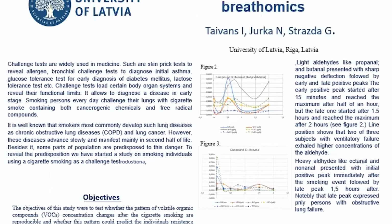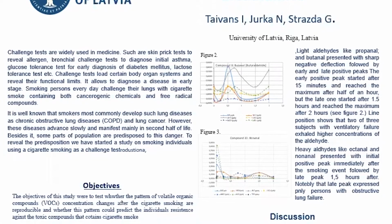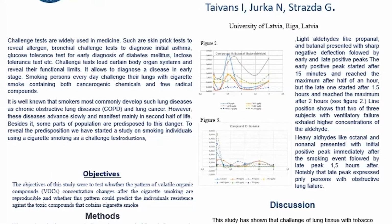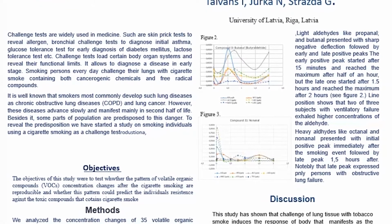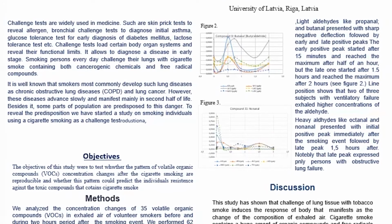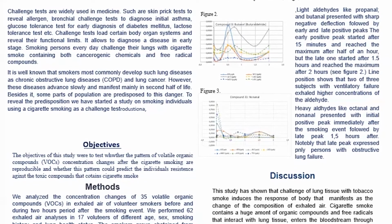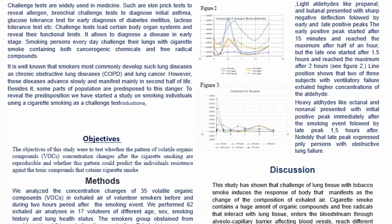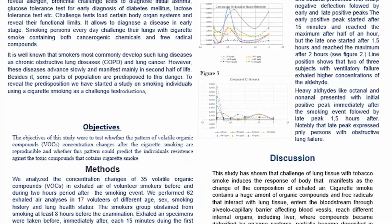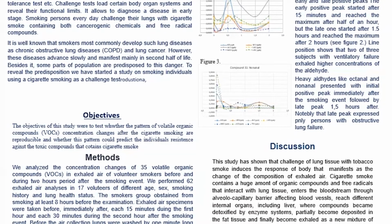Smoking persons every day challenge their lungs with cigarette smoke containing both carcinogenic chemicals and free radical compounds. It's well known that smokers most commonly develop chronic obstructive pulmonary disease and lung cancer. Some persons are predisposed to these diseases. The aim of this study was to test whether the analysis of exhaled air after smoking a cigarette can reveal the predisposition to smoking-induced diseases.